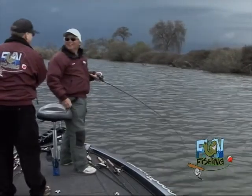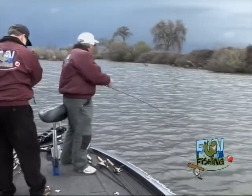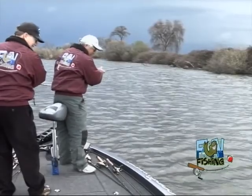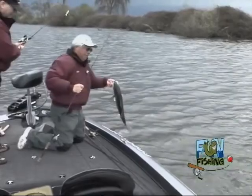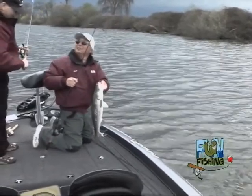He shrunk a little. Yeah. That's a nice fish. Oh, that's a beauty. Not quite as big as Warren's. Almost.